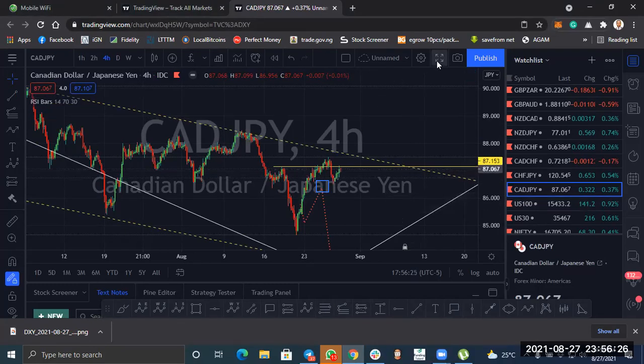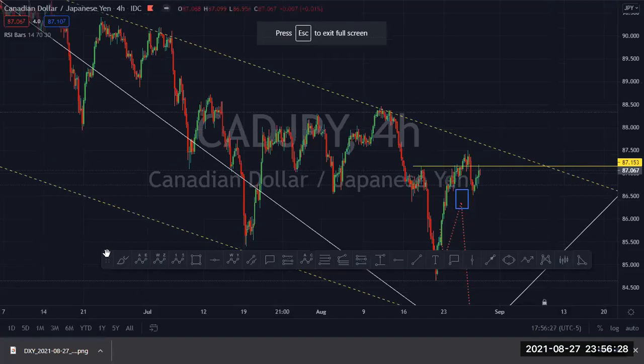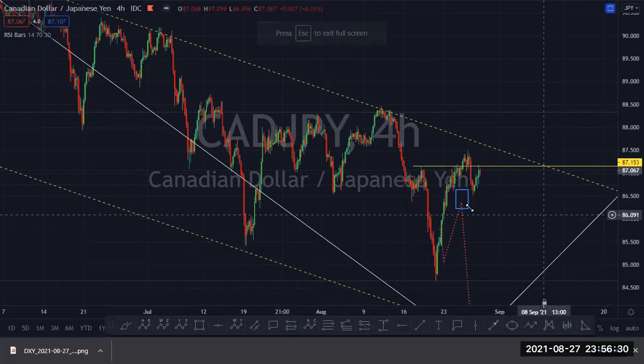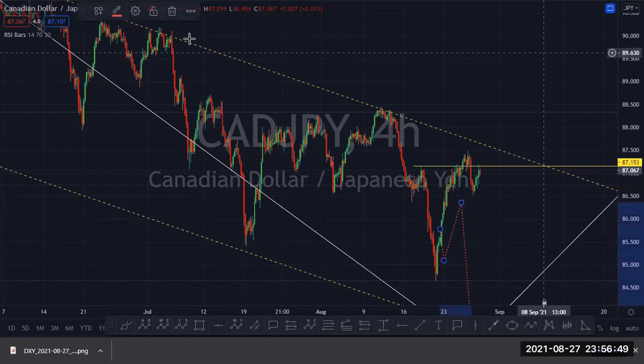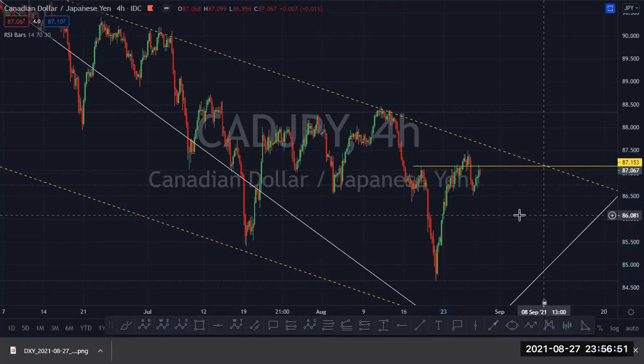JPY. I expected it to be reversed within this place. I mentioned that if it breaks this level and breaks the channel, we look for buy. Right now, it goes far above the blue box. Let me remove the blue box. Let me also remove this. But now, what do we expect now?